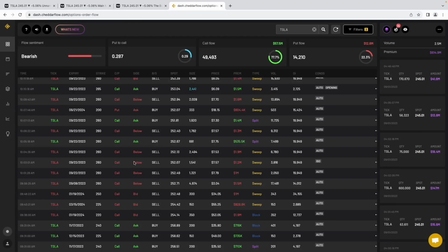So definitely these whales wanted to get out of their position or potentially collect premium on this position if they were selling to open. This was a little bit difficult to tell if they were doing either of those just because the volume and open interest was already very high, because these are very liquid contracts. However, what we do know is this typically is not a bullish sign to see this sheer amount of calls being sold, especially within a shorter term expiration.